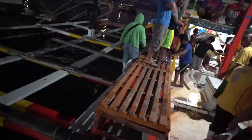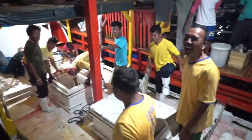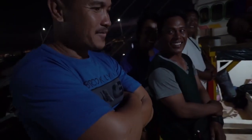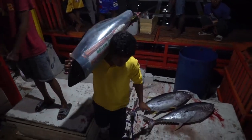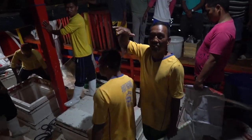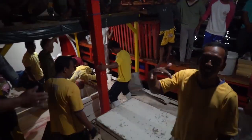I'm just boarding the fishing boat right now. Hello, Kuya. What kind of tuna you catch? Fish. Which, bluefin, yellowfin? Yellowfin. Yellowfin tuna. This one, laborer. Laborer, okay. Fisherman. Okay, and fisherman. Mix.